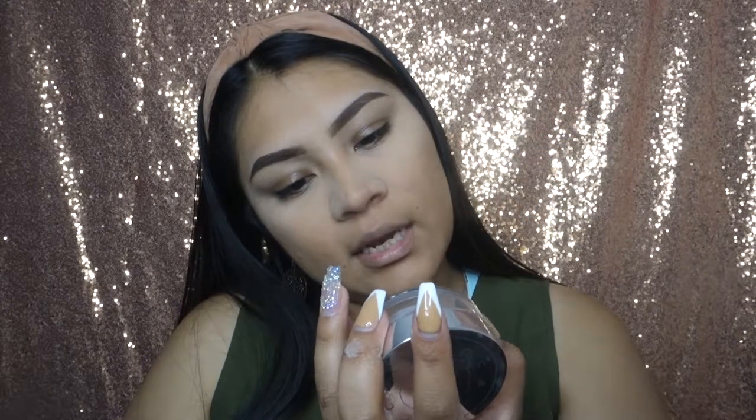And sorry, I'm baking with the Becca translucent powder. This is their Hydra Mist Set and Refresh powder. You guys, when you put this on your face, it literally feels wet. It's so weird, but it's amazing. So I recommend it. I got it in my BoxyCharm.